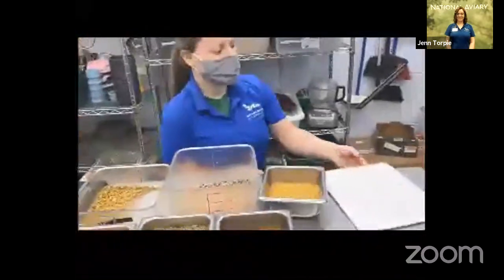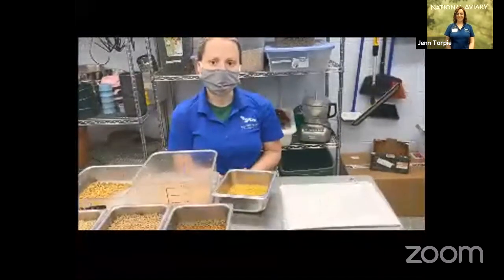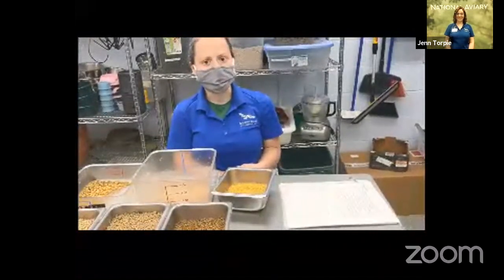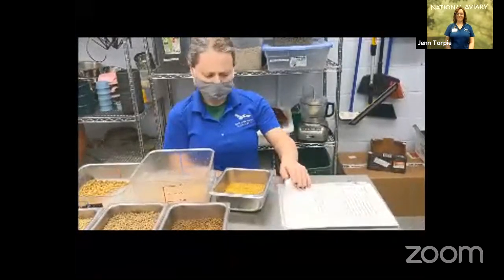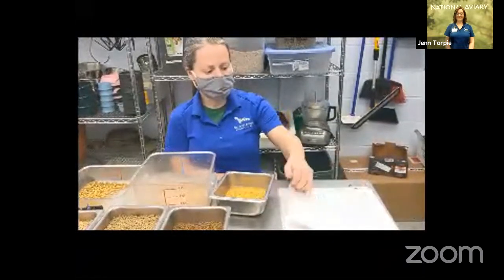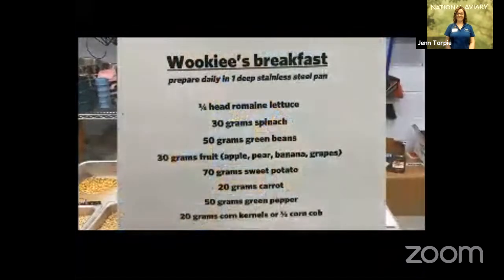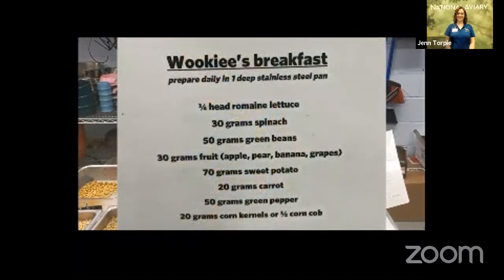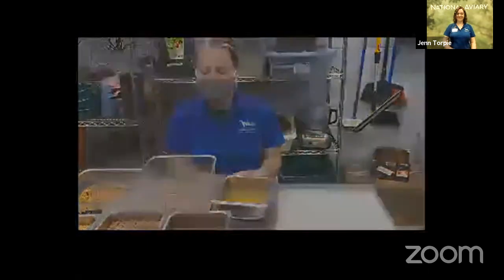We also have our diet sheet. So this is what I follow, just the same way that you would follow a recipe if you were making food at home. We have recipes for all of our birds as well, or all of our meals. So we have everything written out exactly. That way, whoever is making the diets knows exactly what to make. So things are nice and consistent, and our birds get exactly what they're supposed to be getting every single day.